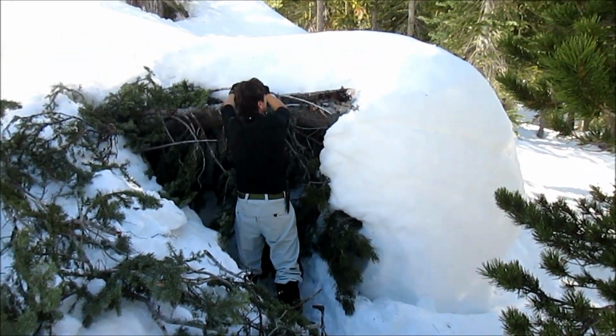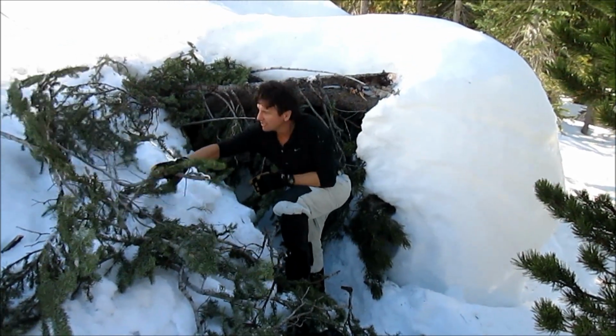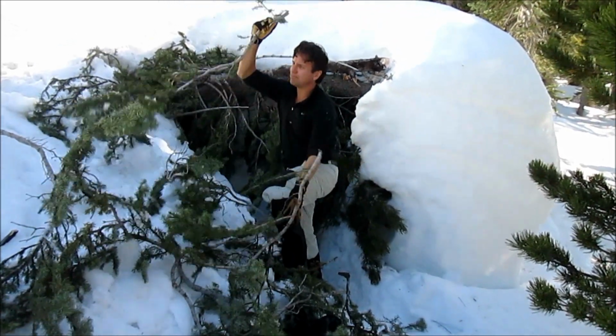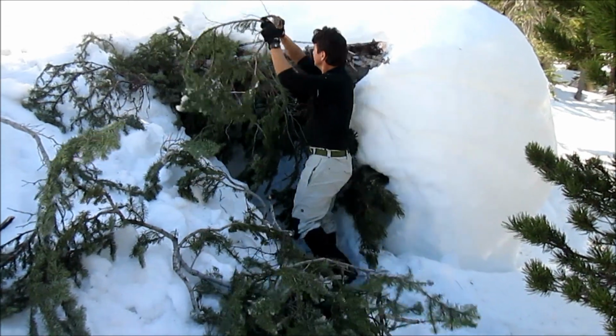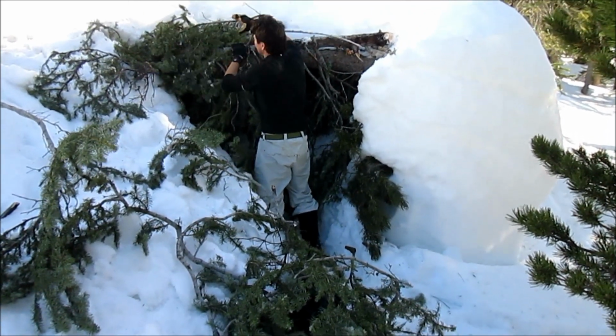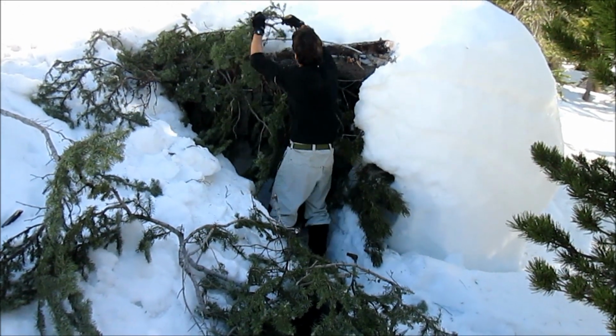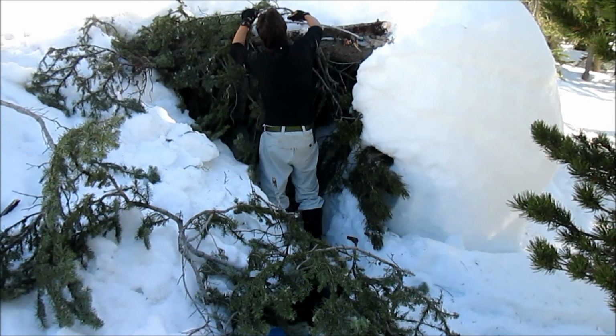It's not a perfect science, it's actually more of an art form than anything else. Just creating more of an insulative barrier on top. Convective heat loss. The snow is already insulating me quite a bit.